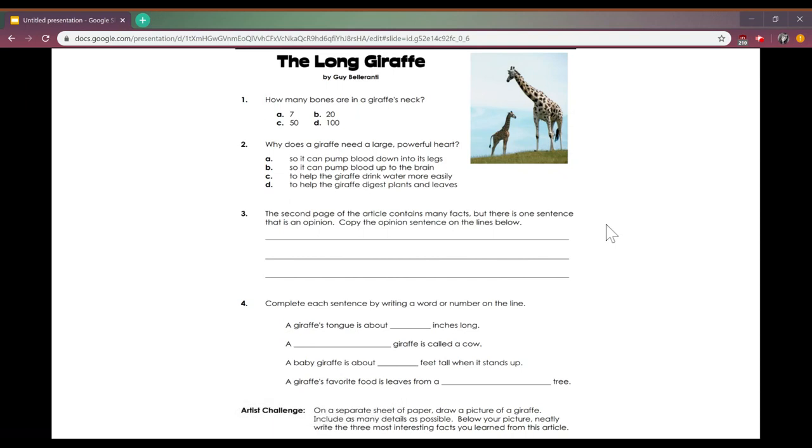Okay, now here are the questions. Number 1. How many bones are in a giraffe's neck? 7, 20, 50, or 100? Remember, it's saying that specifically in the passage, so go back and look for it and underline the number that you find.